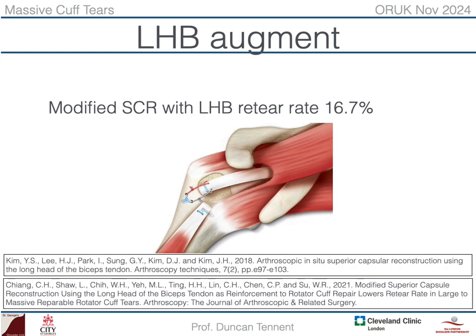More recently, people have got very interested in using the biceps as an augment. This has the advantage over those patches that it's a lot cheaper, it's local, and you can either do it like you see in this picture, where you cut it, you can reroute it, you can detach it completely. You can use it on its own, as you see here.